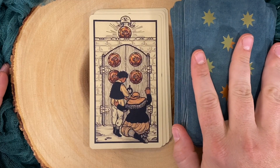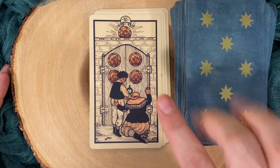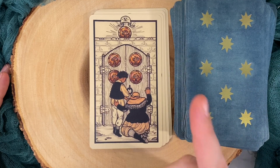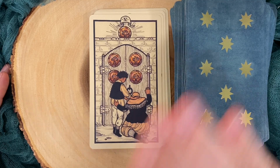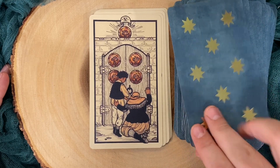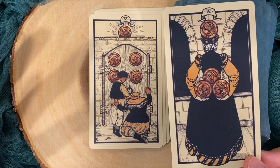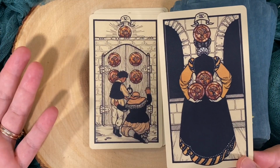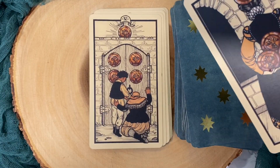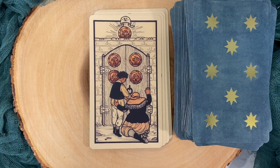Do you ever have those cards that you just can't explain why you love so much? Tell me down below if you have a card from a deck that you have no idea why you love it so much. You just do. I say that because the aesthetics are the same throughout. You know what I mean? The colors, there's a whole suit in these colors. I would love to know if you have one like that.